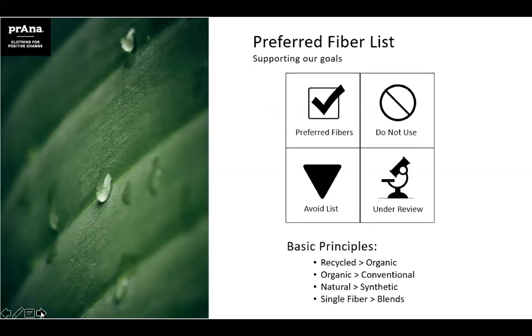So our preferred fibers list is pretty robust. It actually contains 4 different lists, and these are the toolkits that our design and development teams use every single day to determine how to make the most sustainable products according to prAna. So the list that we're going to look at today is the preferred fibers list, but by no means is that the only thing we're using.